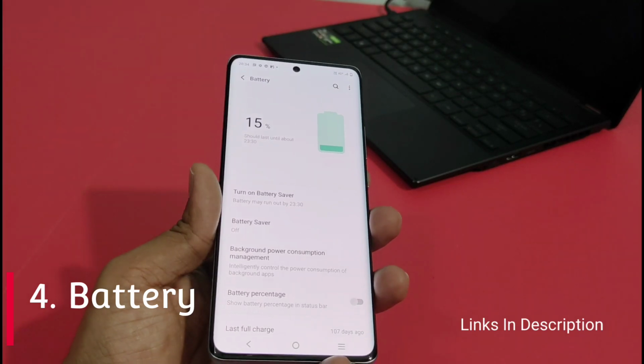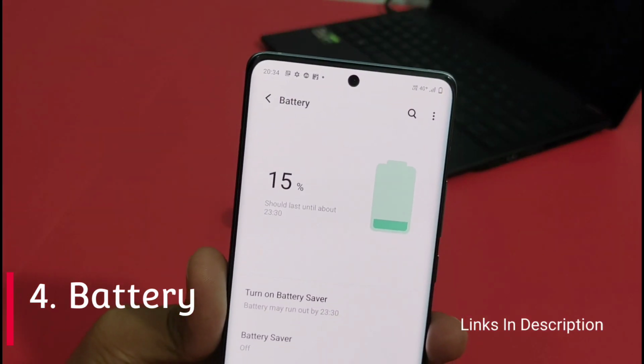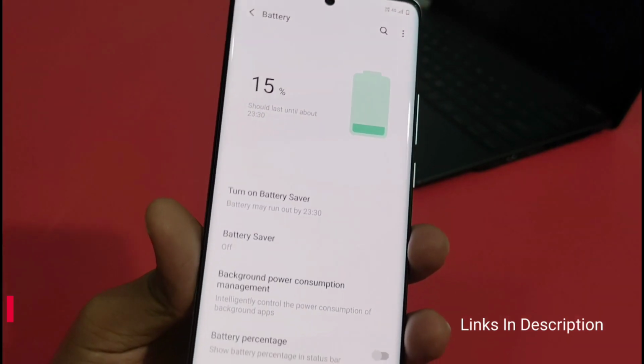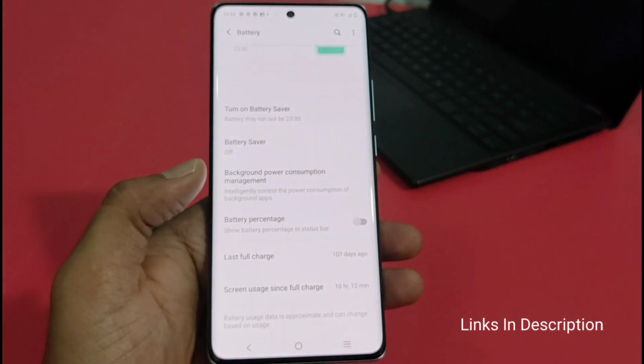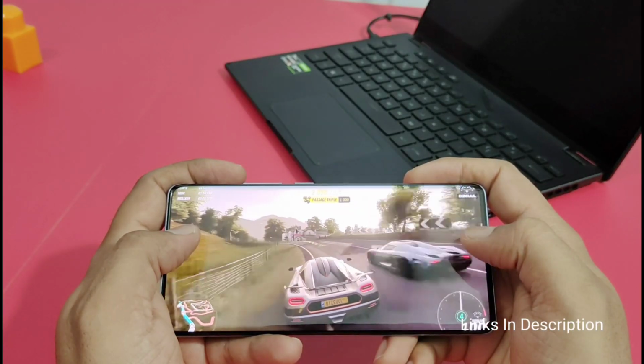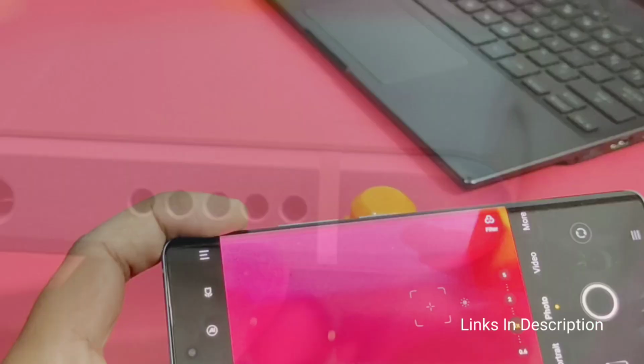Vivo X70 Pro has a 4400 mAh battery that comes with 44W fast charging support, and Vivo has provided a 44W adapter in the box. For casual users, Vivo X70 Pro will last for a day, but if you are a heavy user who plays a lot of games, then be ready to charge the device 2 times a day.